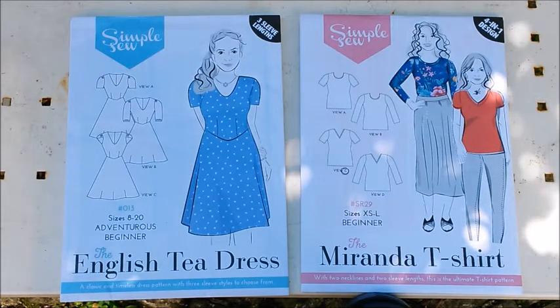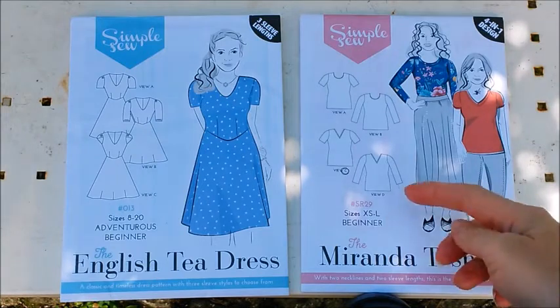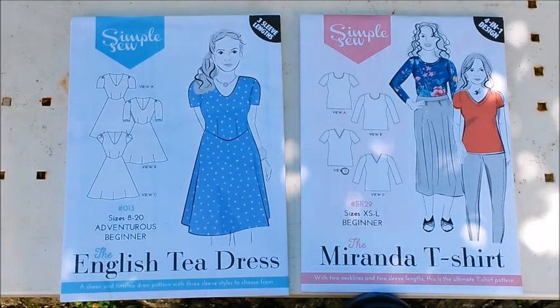Two more Simple Sew patterns, the English tea dress and the Miranda t-shirt. Again, relatively basic collections there. I like the V-neck on the dress, and I also like the V-neck on the tee. It's always great to have a couple of basic staples in the closet.